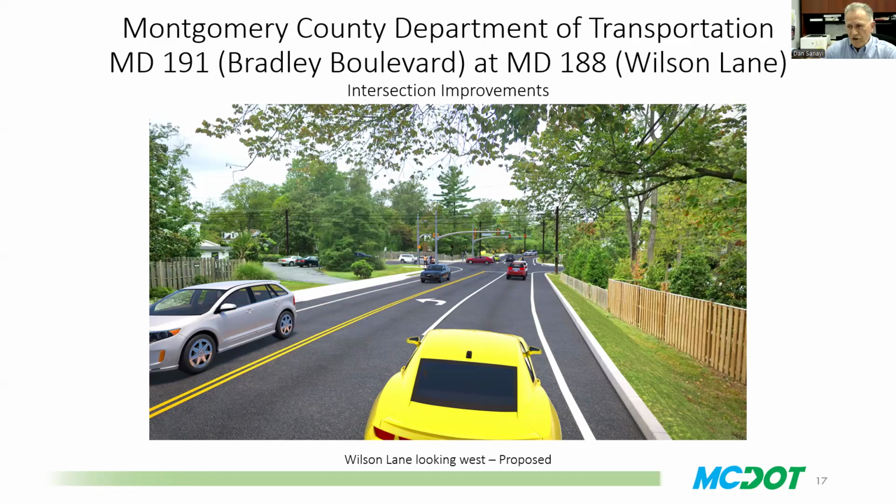Right now, construction time is between 9 a.m. and 3 p.m. on a daily basis. If we can get approval from the state, we are hoping maybe to extend that. I don't know. Hopefully, we can reduce construction time.